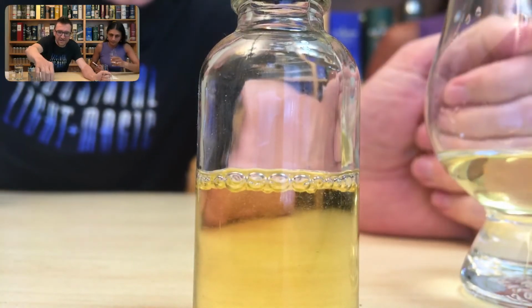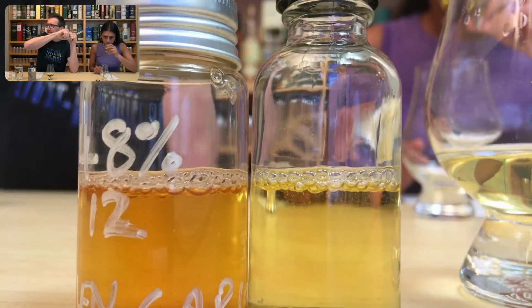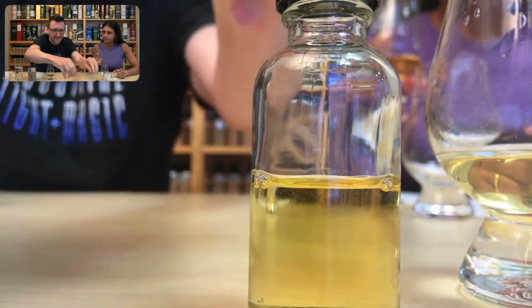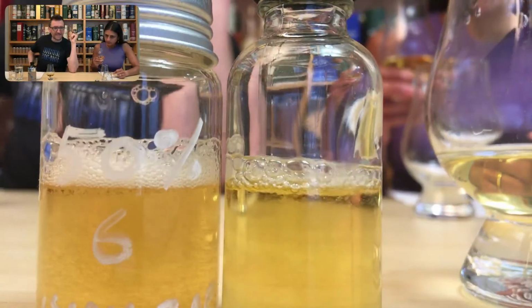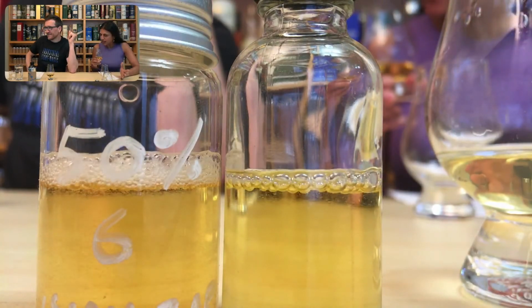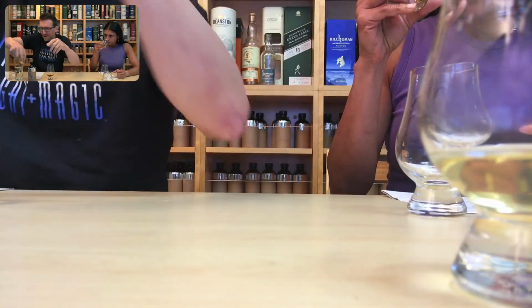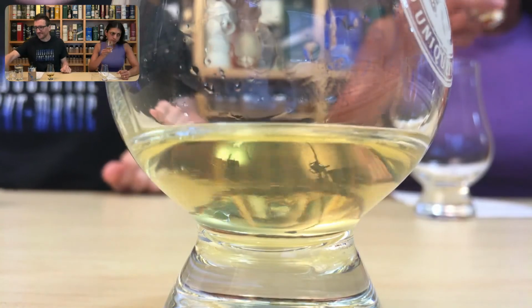Ooh, pretty strong. Let's compare it to 46. I think it's stronger than 46. 48. Close, isn't it? 50. Give that a proper shake that time. I'm at 48. Somewhere up there in the 48 to 50 range. How's our Scotch mist developing? Yes, I think it is.